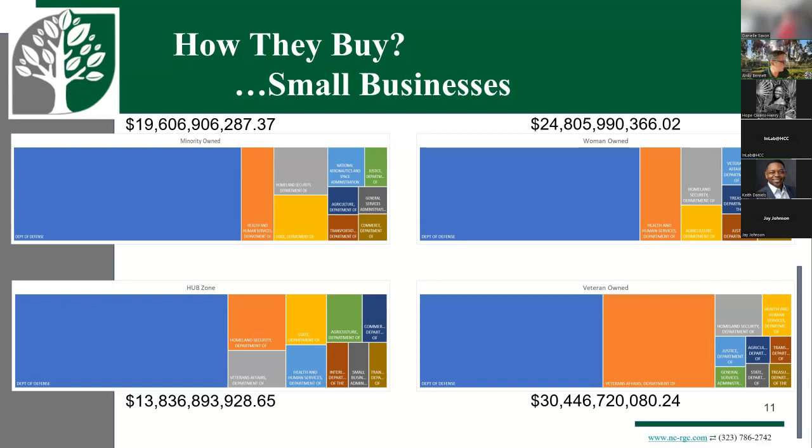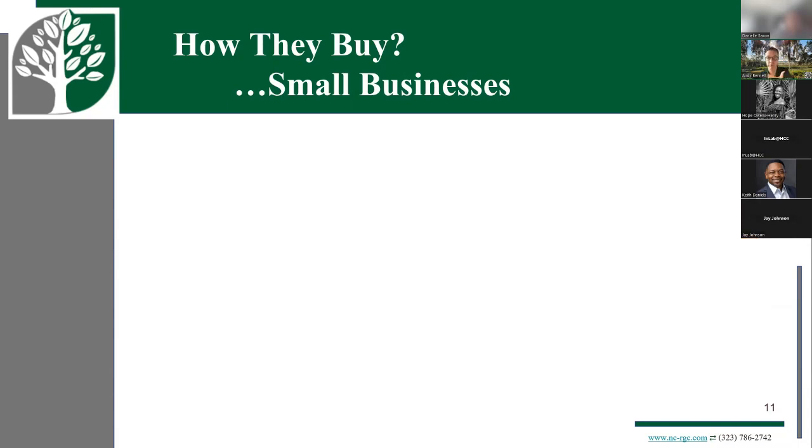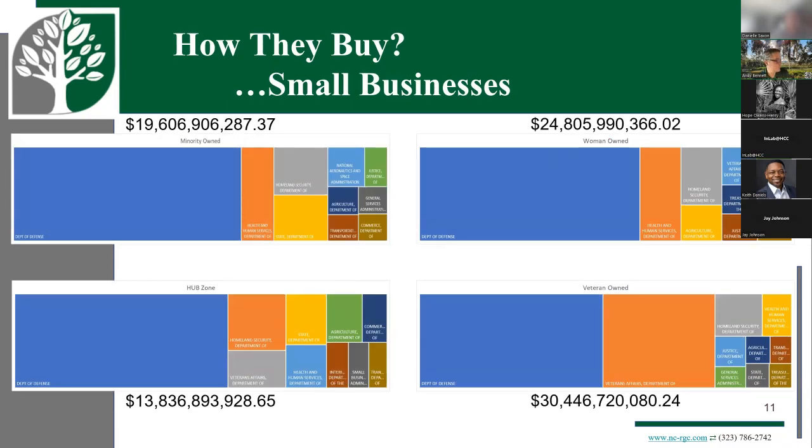Categories: minority-owned companies were 19 billion, 24 billion for woman-owned small businesses, 30 billion for veteran-owned, 13 billion for HUBZone-owned. If you are an African-American woman, you may qualify for 3 of those categories. So you are going to be winning contracts in this budget, and those are separate from the ones that are in this budget, and those are separate from the ones that are in this budget.